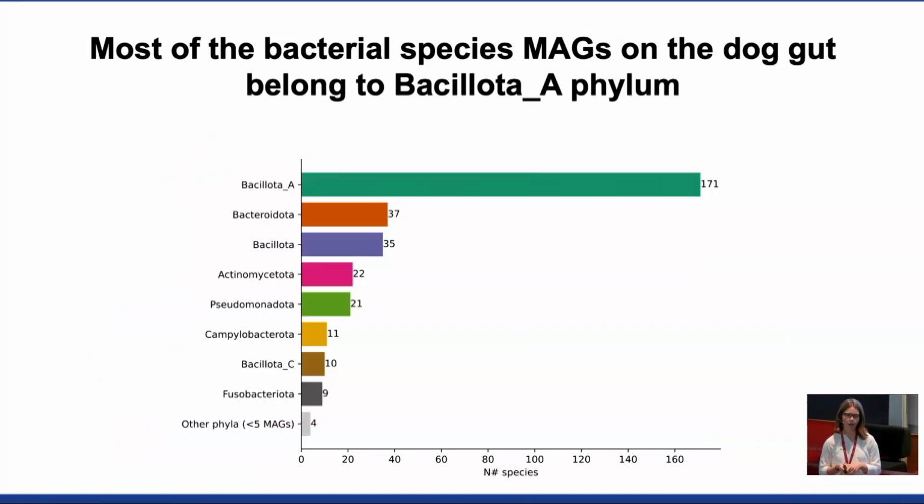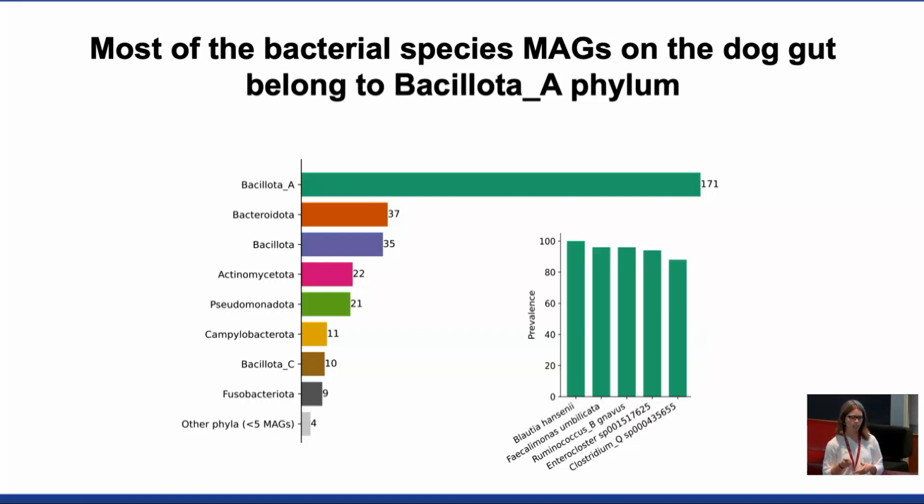So what are those MAGs? Where do they belong? They are mostly from Bacillota A, which is like Firmicutes. Then within Firmicutes, here you can see some of the most prevalent species across dogs. So Lawsonibacter hanseni, for example, was present in almost 100% of the dogs, followed by Faecalimonas umbilicata, Ruminococcus gnavus, etc.